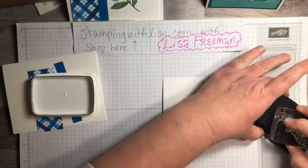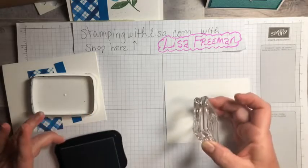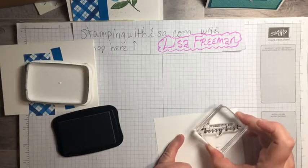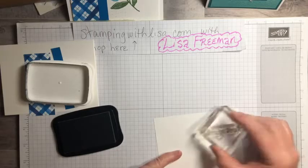And you're just going to ink that up. And this is the words from that stamp set. Hopefully I'm not shaking the screen. All right, and you want to stamp this as far to the right as you can get it. And I'm just going to do it about maybe 1 inch or so from the top. So I'll put it right here.